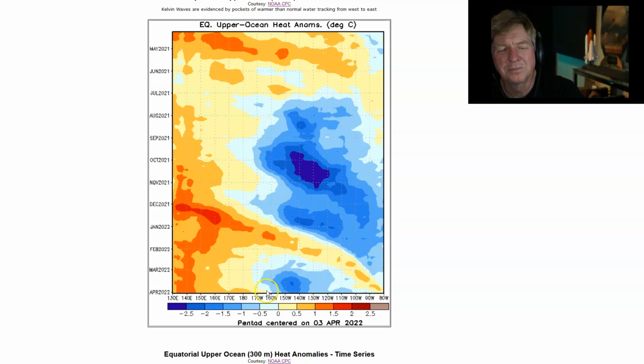So we're in the active phase of the MJO, and there have been westerly anomalies this whole time. So we're thinking maybe, just maybe, we're seeing the start of another Kelvin wave. I think it's going to be a very weak one if it is one, but any sort of warm water to break up the cold water pattern for real, that's what we want to see.